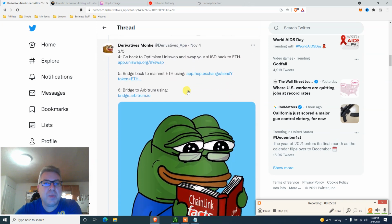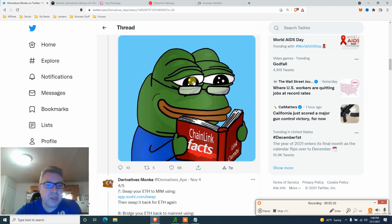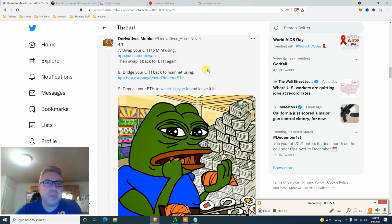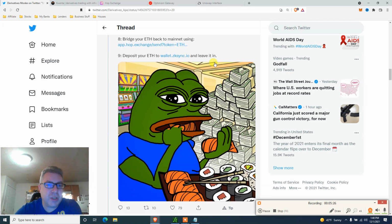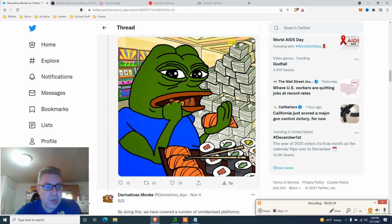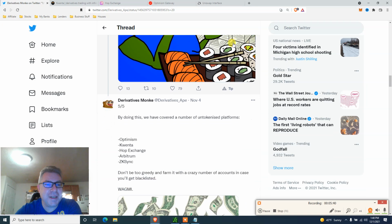And then go to Optimism Uniswap, swap your SUSD to Ethereum, bridge it to Ethereum using Hop, we've done. Bridge it to Arbitrum, we've done. Swap your Ethereum to Magic Internet Money using Sushi. I've already used Sushi before, I don't understand the point of this, but you can do this. Bridge Ethereum back to mainnet using Hop Exchange, we've done. And deposit some Ethereum to wallet zkSync, which we have done in the tutorial yesterday. So all in all, my past videos should hopefully get you 40-50 grand, hopefully.